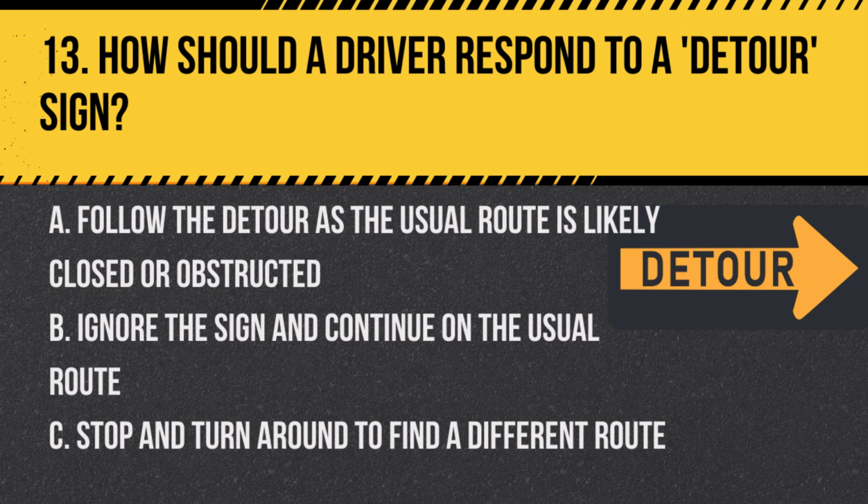Question 13. How should a driver respond to a detour sign? A. Follow the detour as the usual route is likely closed or obstructed. B. Ignore the sign and continue on the usual route. C. Stop and turn around to find a different route.